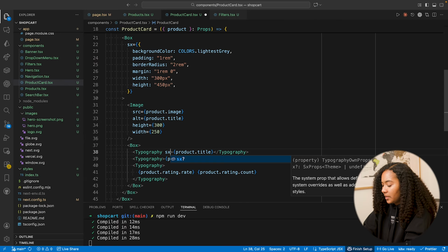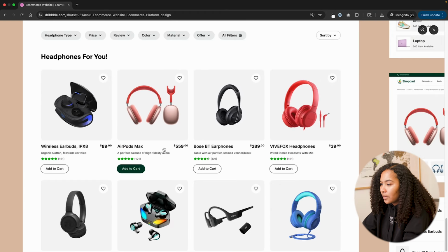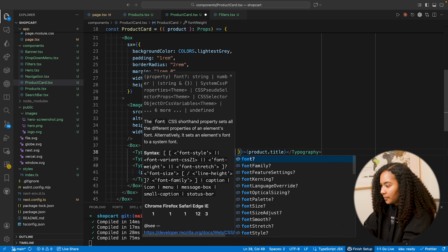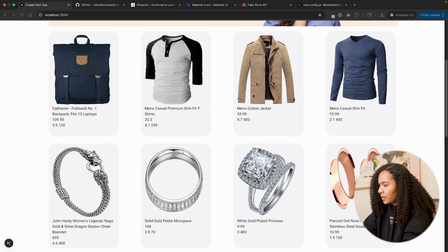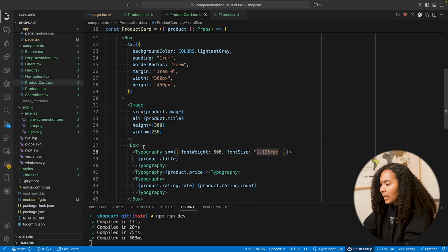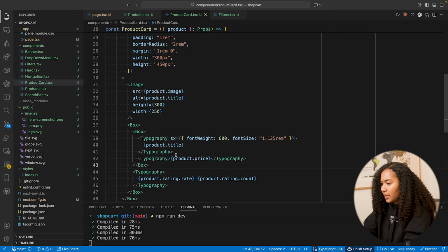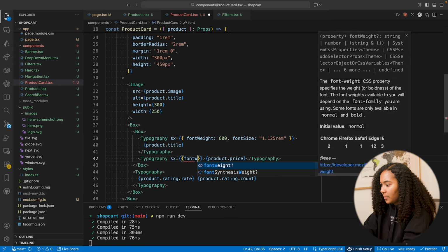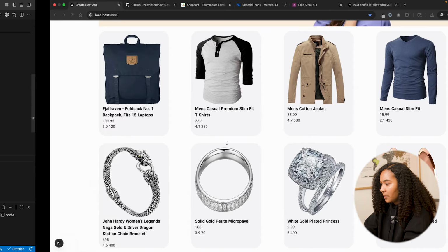So yeah, for this now we're gonna say font weight is probably around 600. Font size, probably 1.125 rem. Good. And then these two are going to be in a row, so the price and the title are going to be next to one another. So we're going to say title and price, and this is also going to be font weight 600. And then I'm going to throw a dollar sign in front of there because we're doing dollars for now.